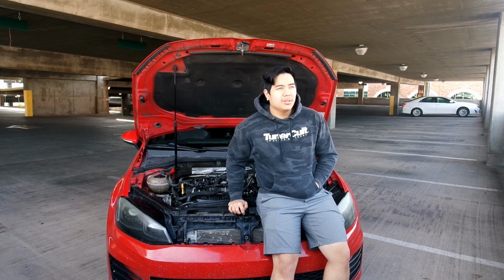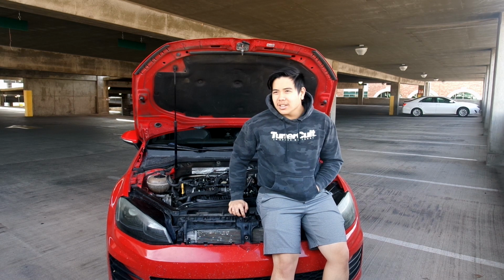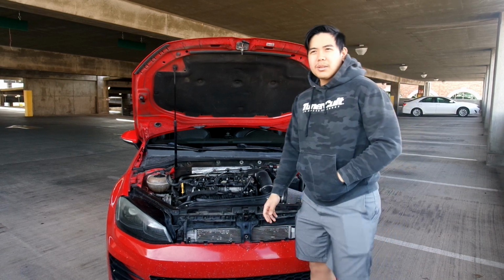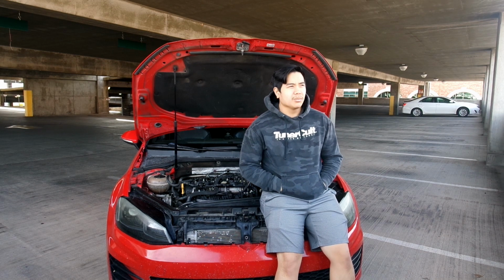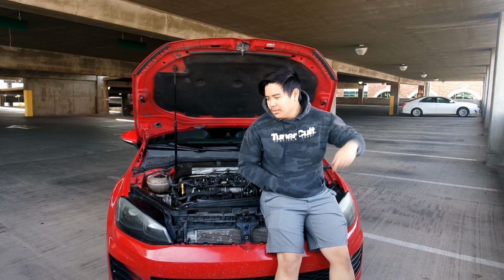somewhat brand new, on its second motor, 66,000 mile GTI in a 165,000 mile chassis. Some diesel guy thinks he's fast over there on the road, but yeah.